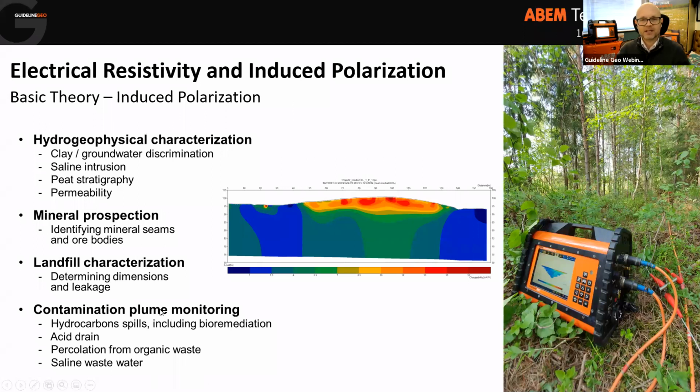And then also contamination plumes, not just from landfill, but from other former industrial sites, quite often respond well to the IP survey method. And so it allows us to see these contaminant plumes that perhaps weren't so visible before. And actually this photo on the right-hand side was from one such survey where we were working alongside a former landfill site, and we were looking for the leachate. We were looking to see if anything was leaking out of that particular landfill.